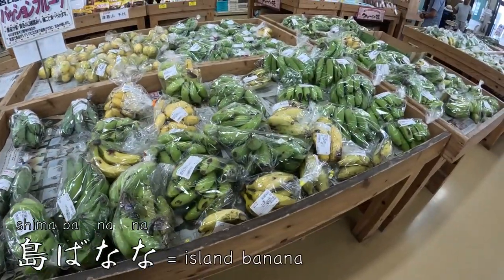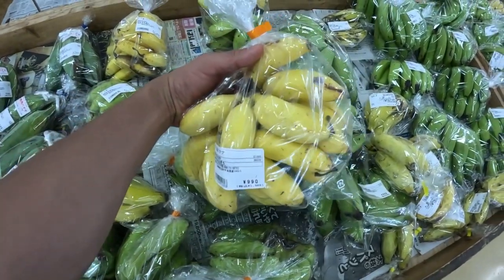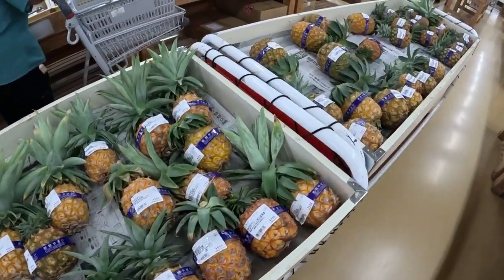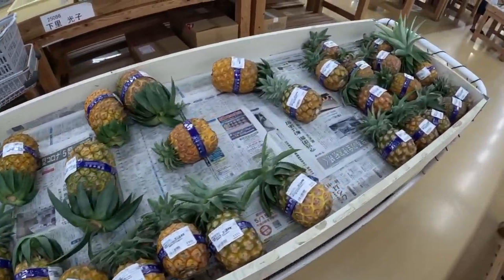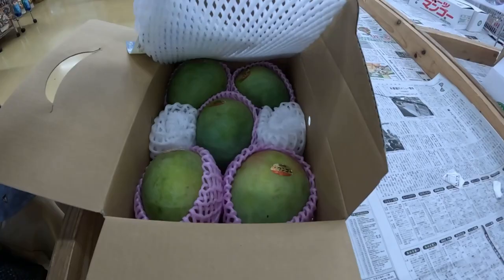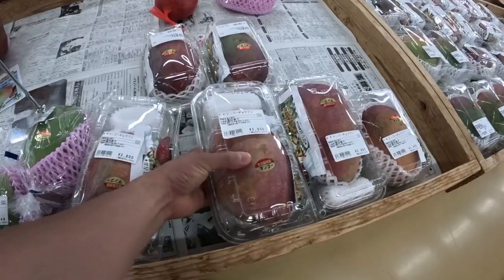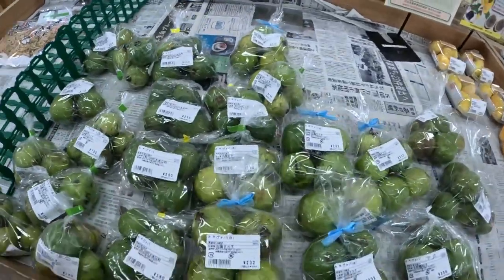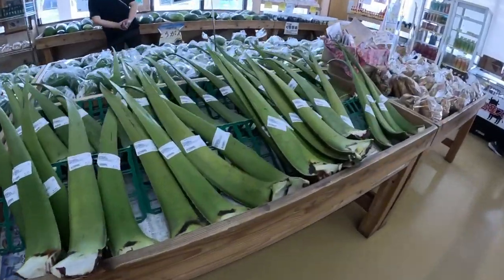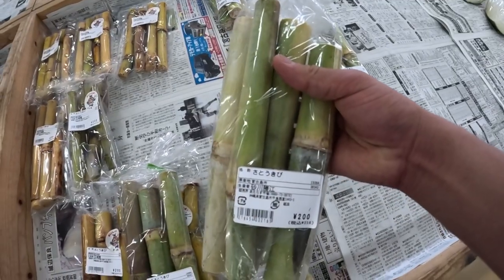These are called Shima banana or island banana, locally grown in Miyako-jima. Miyako-jima or Okinawa is also famous for the pineapples. They're a little bit smaller than the regular you might know. And they're also famous for their mangoes. These are fully ripe mangoes. And here's some guava, and these are some strange looking fruit that I don't know. Aloe vera is also grown. And these are the sugarcane that we saw earlier.